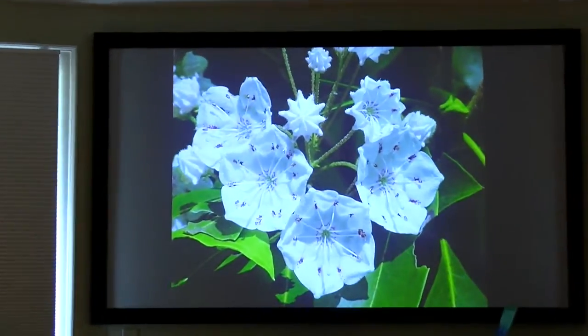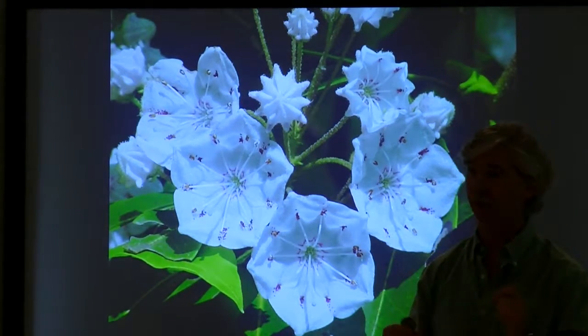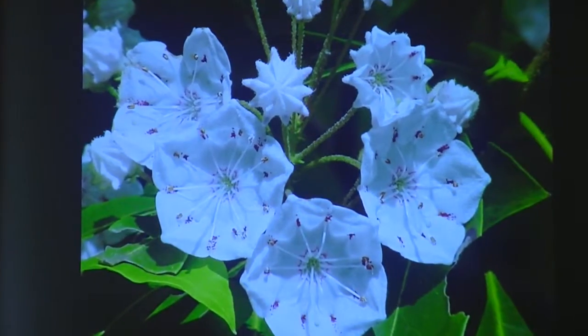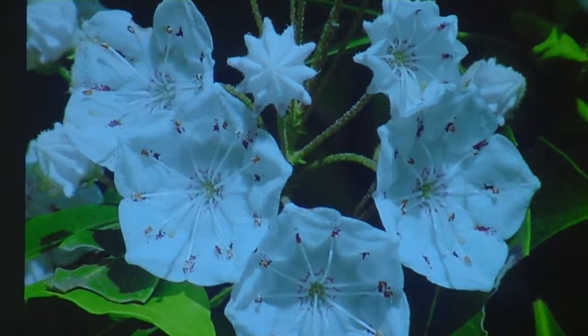It takes a lot of energy if you're a plant to make color. It's a high energy expenditure. You've got to make extra food to make color. What's the purpose of having color to a flower? Attraction. For attraction. So that you get pollinated.